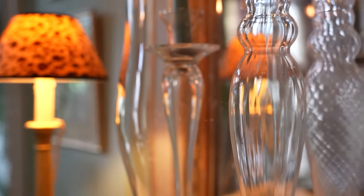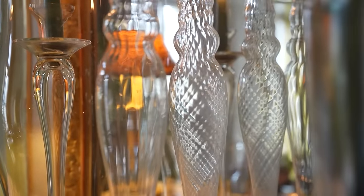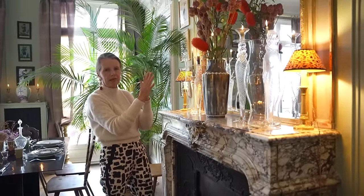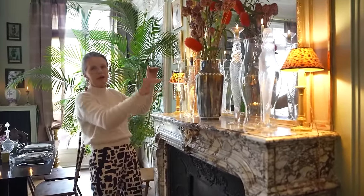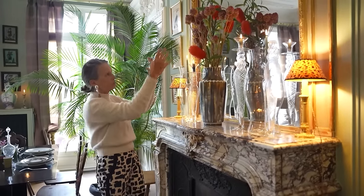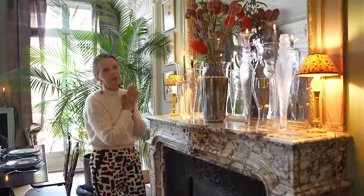So here I have all these glass candles, which I think are nice because in front of the mirror, it plays with a reflection of light, with transparency of mirror and glass. So we have here six candles in different heights, making a lovely decor in front, around the vase.